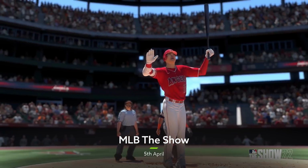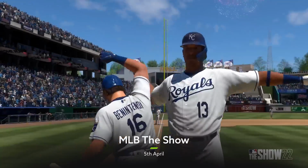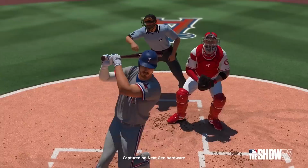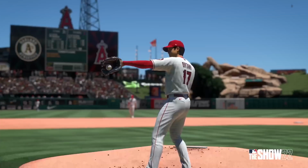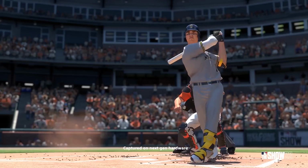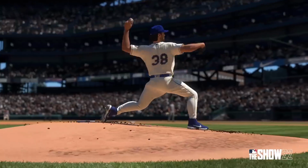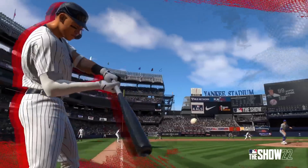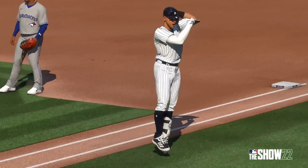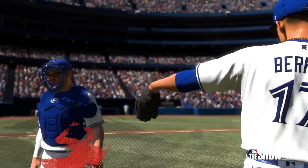Xbox swung for the fences last year by bringing MLB The Show onto Xbox Game Pass as a day one release, and now they're stepping right back up to the plate with MLB The Show 22 hitting the service on April 5th. The latest entry in the acclaimed baseball series will see a revamped pitching system that allows you to aim for a specific part of the plate. Line it up right and you'll have a better chance of striking the opposition out.